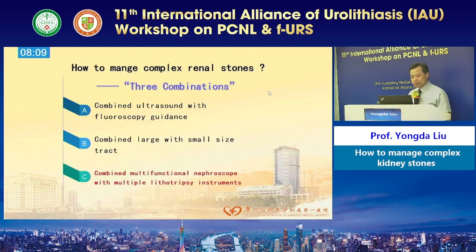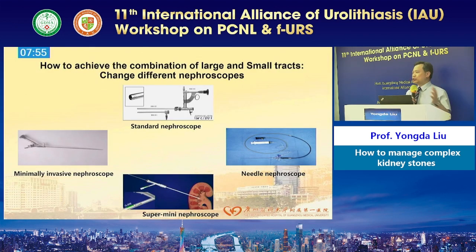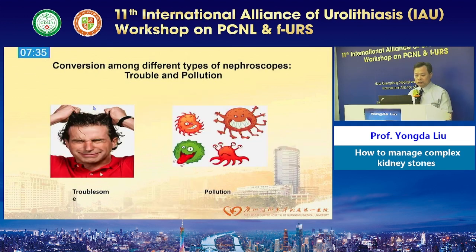personal experience. The reason why I combine multifunctional nephroscope and multiple lithotripsy instruments is this. If we perform large tract and small tract together, we should change different nephroscopes, such as the standard nephroscope, minimally invasive nephroscope, super mini nephroscope, and the needle nephroscope. So the conversion is very troublesome, and it will cause contamination because you will take out the camera, take out the light cable, so it will be polluted.